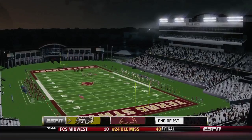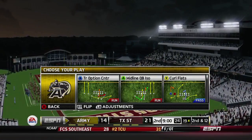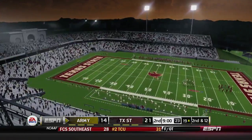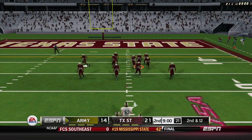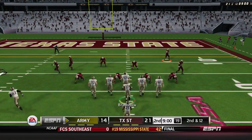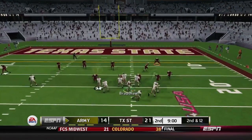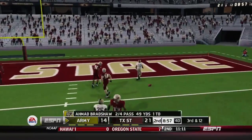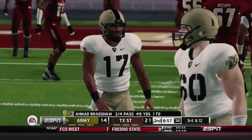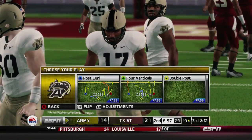So after a quarter of play, we're really seeing offensive fireworks. Texas State in front, 21-14. And we're back for more action here in quarter number two. Zips it to the tailback, incomplete. Number 30, the intended receiver on the play. That brings up third and 12.